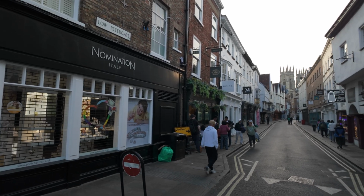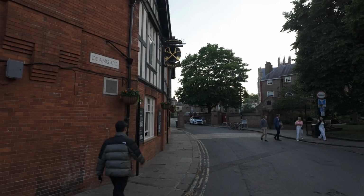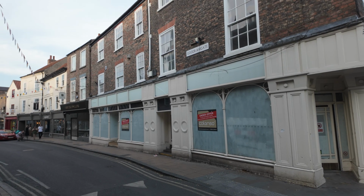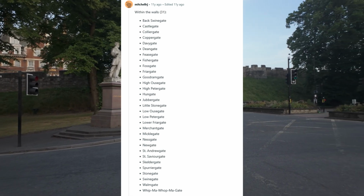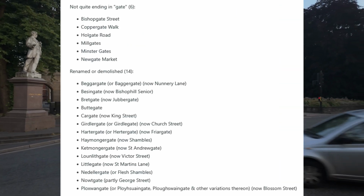The suffix gate to mean street continued being used long after the Scandinavian Vikings were no longer present, because it had a foothold of use in the town. The most recent use being in 1903 when Deangate here was named. There are way too many streets ending in gate to go through. I found this Reddit post with the number 31 ending with gate in the city walls, 12 outside the walls and 14 renamed or demolished.